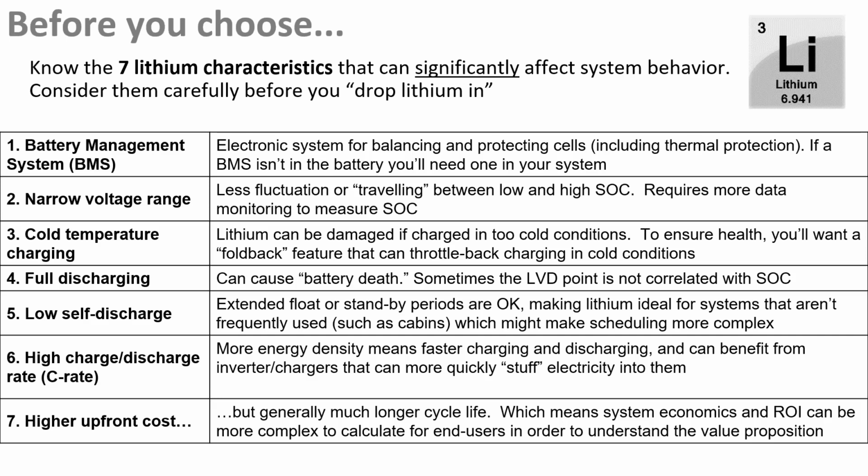The first, of course, is the BMS that was discussed, because of course balancing, providing this thermal protection, you need to know that the battery has a BMS in there, because generally the controllers will work very well with that and do not have the BMS built into the charge controller.